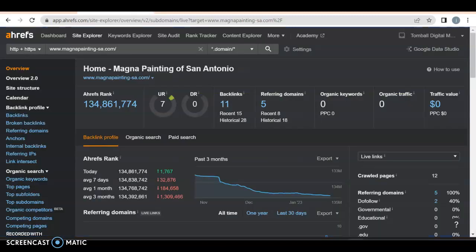So let's take a look at the back end. Find out what's going on with your website. This is a tool I use. It's called Ahrefs. It lets me know how Google kind of looks at you. A UR rating, by the way, is how powerful your website is. You have a 7, which isn't great, not terrible. At least it's not 0. A DR rating, though, is how much Google trusts you.